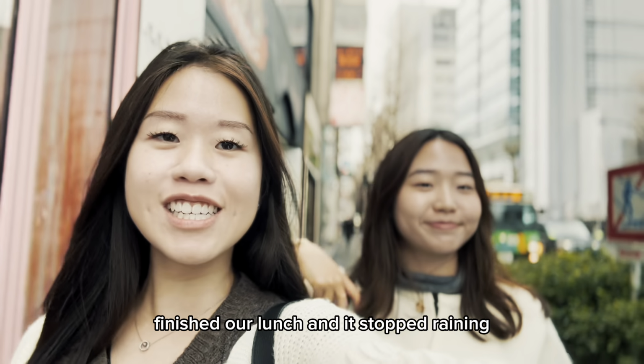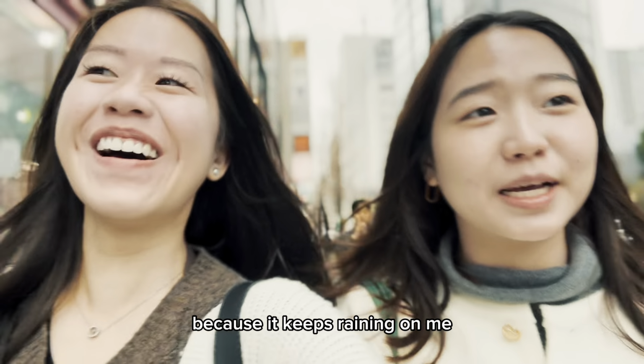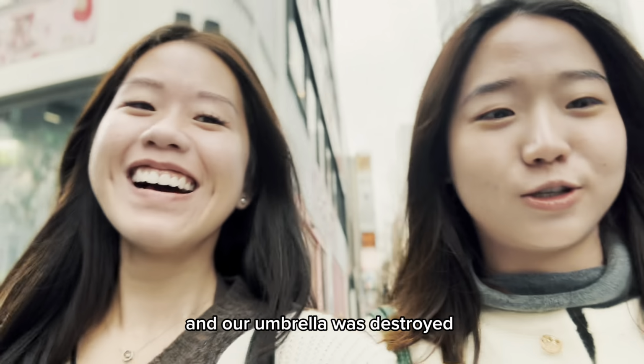Finish our lunch and it's not raining, so yay, happy. First time in Tokyo that it's not raining. It keeps raining on me. The wind was so strong and our umbrella was destroyed.